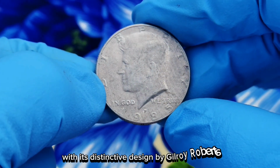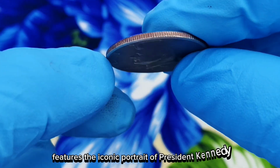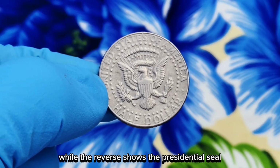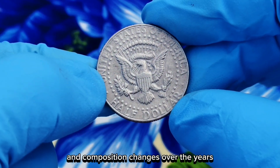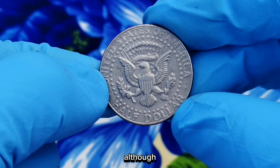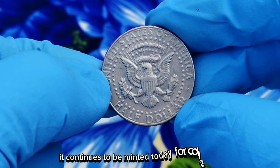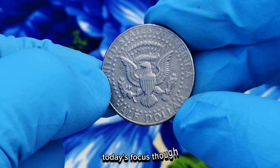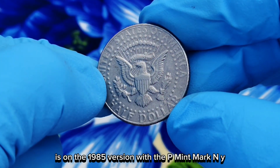With its distinctive design by Gilroy Roberts, the obverse of the coin features the iconic portrait of President Kennedy, while the reverse shows the presidential seal. The Kennedy half dollar has gone through various designs and composition changes over the years, but it has remained a staple of U.S. coinage. Although production slowed down in the 1970s, it continues to be minted today for collectors, but in much smaller quantities.